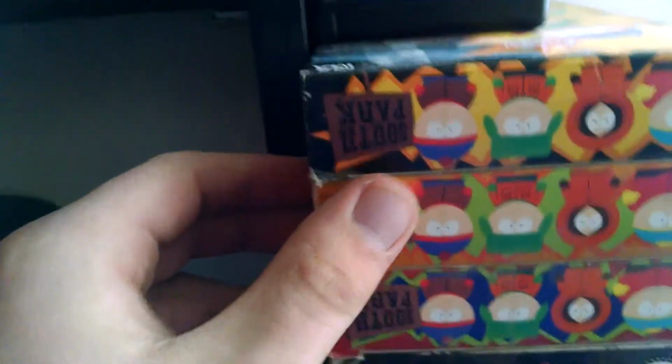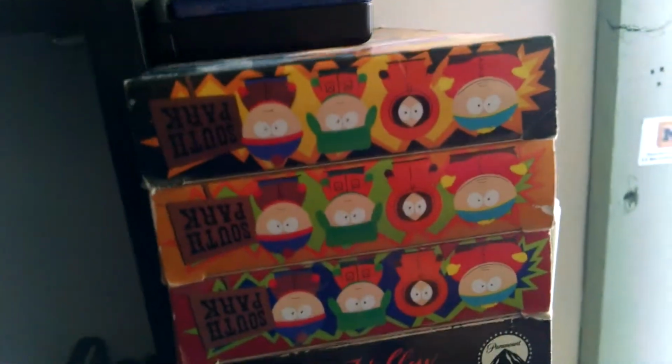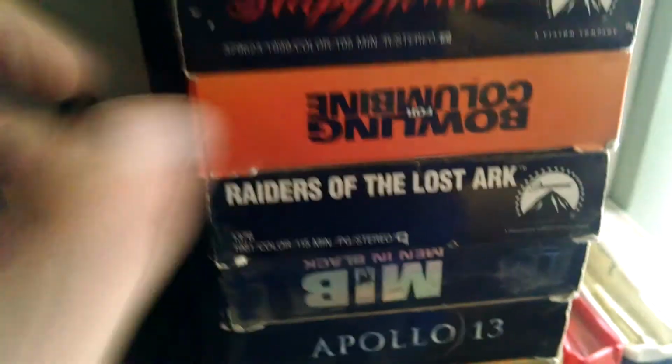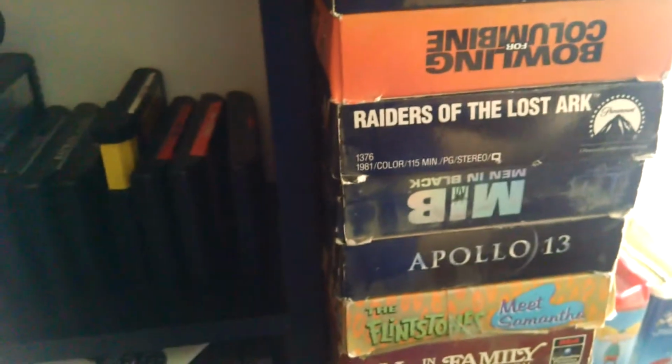We got tapes here. We got South Park, 3 volumes of South Park. And what's funny about these is these 3 I have on DVD with the first season, so I basically own duplicate episodes. But it's nice to have these because it's nice to see a bit of Comedy Central history. Sleepy Hollow, Bowling for Columbine. This does not have the movie. I bought basically the box, and all that was in there was a blank tape. And I'm like, what the fuck?